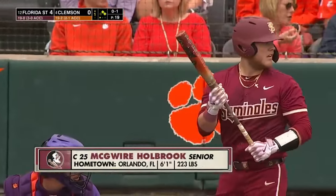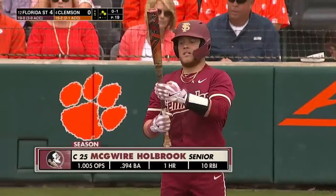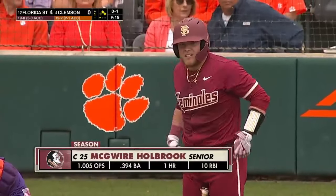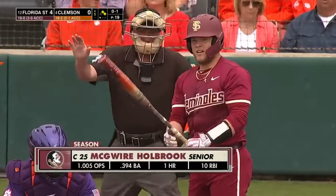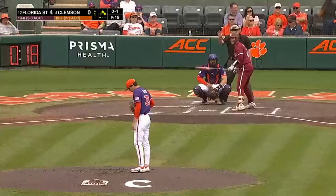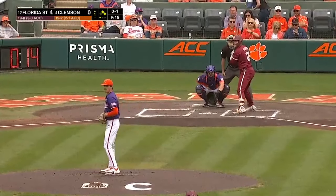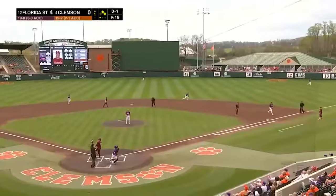Holbrook began his career in the Big 12 at West Virginia. In fact, he was a second-team All-Big 12 performer in 2022. Went 2 of 11 against the Tigers in the series last year. And yes, there is a story behind the name. We'll detail that for you as we continue. And there's also an interesting coincidence with this guy and his current head coach.